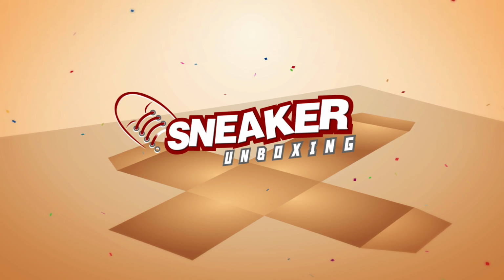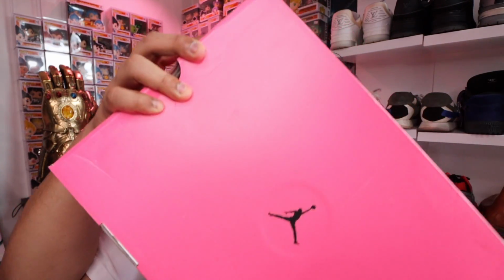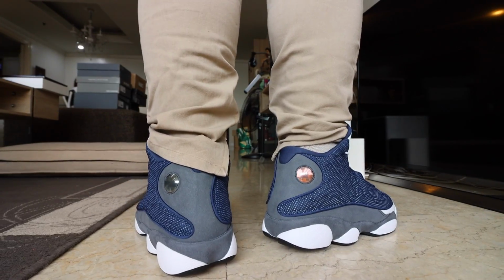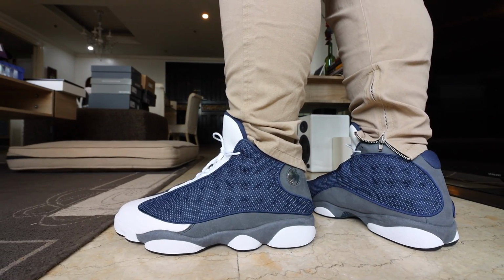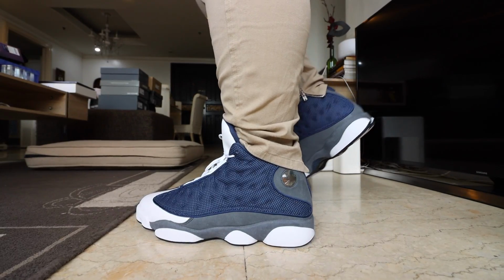So I ended up buying this for a little less than 6,000 pesos, which isn't a bad deal considering the official SRP, or the price that it sold for initially, was over 12,000. So it's like a 50% discount. And the reason I think I ended up buying this silhouette is because I really enjoyed wearing the Jordan Flints that came out and I copped recently. I've been wearing it in the house and every time I go out. That's probably the reason why I wanted to buy another Jordan 13.